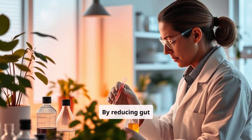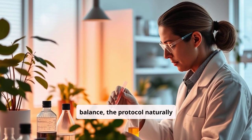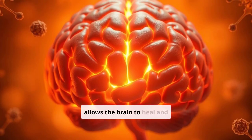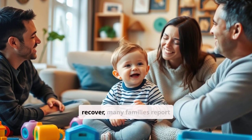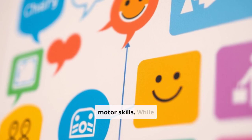By reducing gut inflammation and bringing fatty acid levels back into balance, the protocol naturally supports nervous system repair. Over time, this allows the brain to heal and function more effectively. As the brain begins to recover, many families report improvements in speech, behavior, focus, and motor skills.